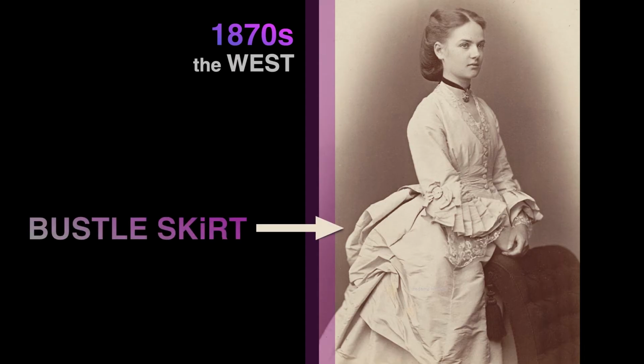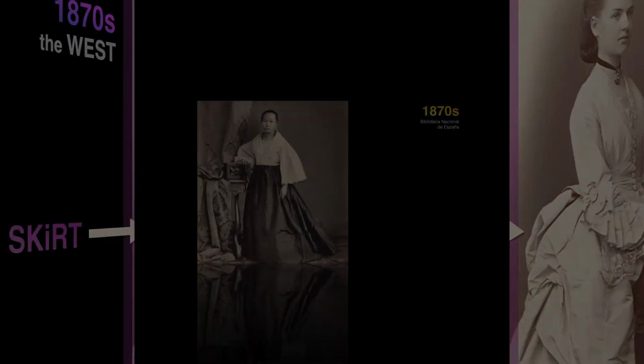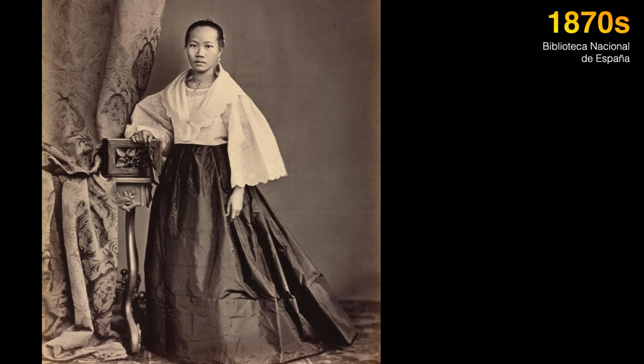By the 1870s, the bustle skirt becomes the popular fashion silhouette. The exaggeration of the backside was achieved by the insertion of an understructure. In the Philippines, rigid understructures were not favored by women, so the exaggeration of the backside was approximated by the transfer of gathering around the waist to the back of the saya.